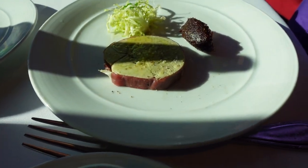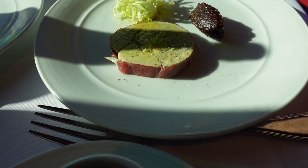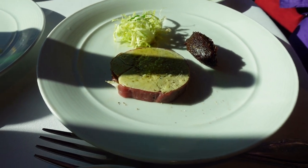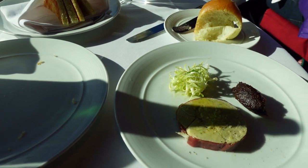Romar ordered the cold foie gras torchon with duck prosciutto and fig compote. This came with toast to spread the foie gras onto. He really enjoyed this dish. It was creamy and spread easily, and the prosciutto and compote complemented it really well.